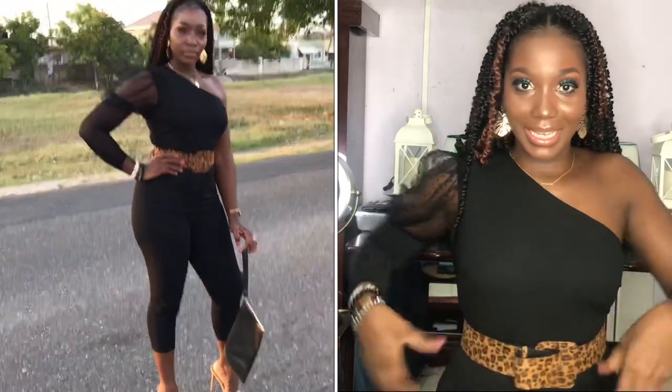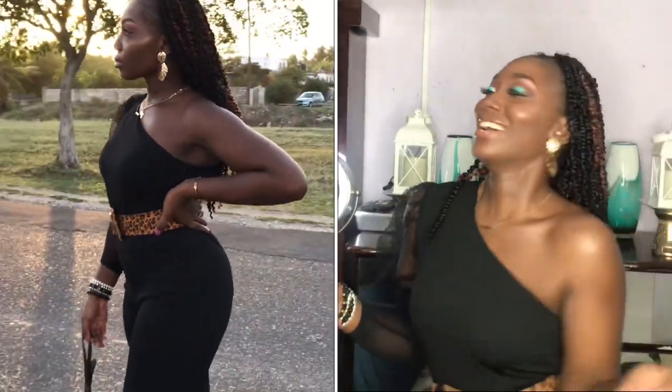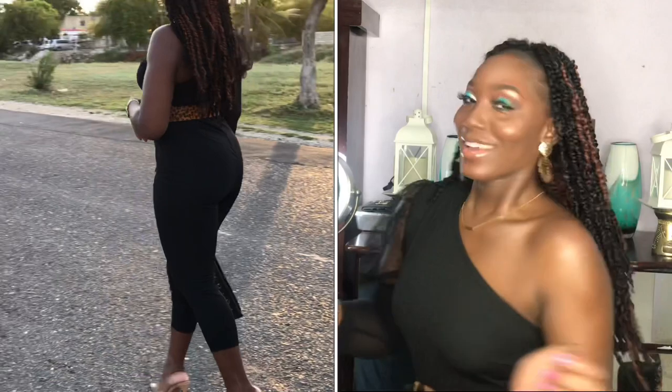So as I've mentioned before, the first piece is this jumpsuit, and I'll put up a screen right there so you can see what's up. But it didn't come with the belt. So it's this half shoulder jumpsuit with mesh details along the sides here, and a puff shoulder thing. Nice. As I said, I'll show you along the screen what I got.